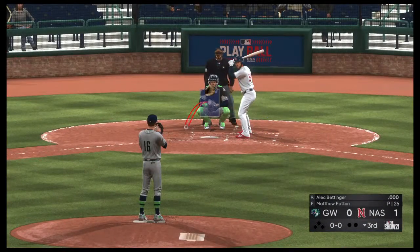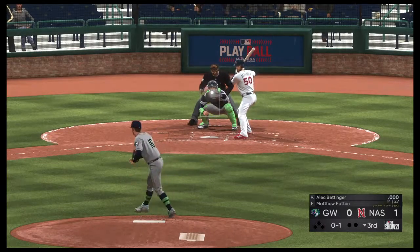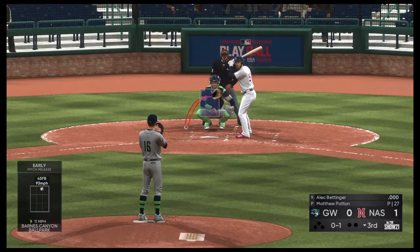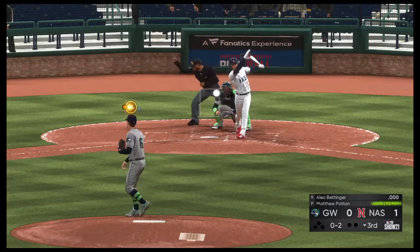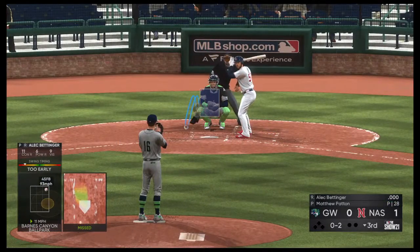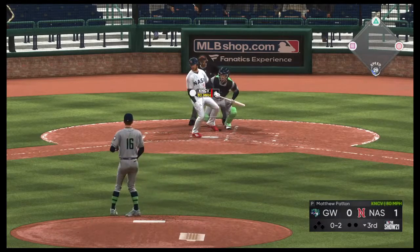Bottom of the inning now. And next will be the pitcher, Alec Bettinger. Fastball in there for a called strike. He'll take that first pitch strike all day long. If they're going to take 0-0, he's going to pound that zone and get ahead. Much more susceptible down 0-1 than 1-0. Into the windup. Here comes the 0-2 pitch.